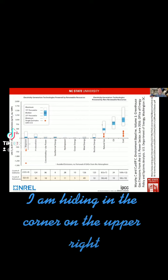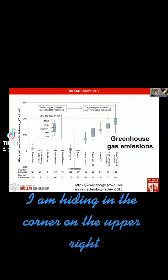Now, that's a little bit interesting when you look at what the Department of Energy also said specifically on these same groups. And I pointed this one out because it's kind of interesting that nuclear over here, although it's still as low or lower than the traditional renewables, it's categorized as being non-renewable, which is interesting because they claim that geothermal is renewable. And the source of geothermal energy is radioactive decay of uranium and thorium in the earth. It's actually the same source of energy for nuclear.